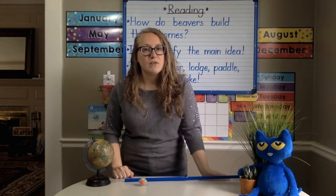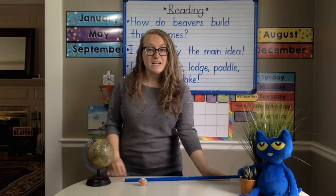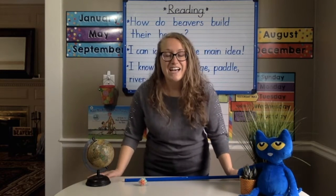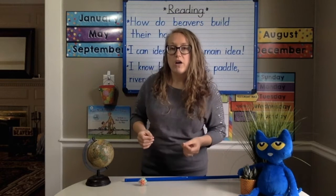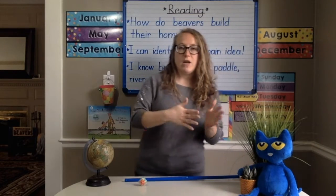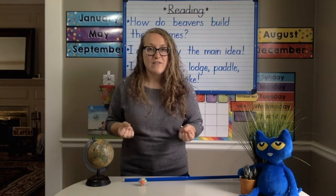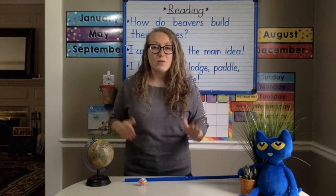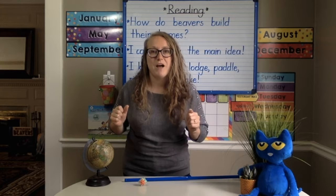Speaking of a beaver's tail, what else does a beaver's tail help it do? A beaver's tail helps it balance when it's on its hind legs, and it helps it turn when it's in the water, like a rudder of a boat. A rudder is the thing in the back, and you turn it, and then that helps you know where to go. And what do beavers do with those tails if there's danger near? They slap the water with those tails, and that lets other beavers know, uh-oh, there's a predator nearby.